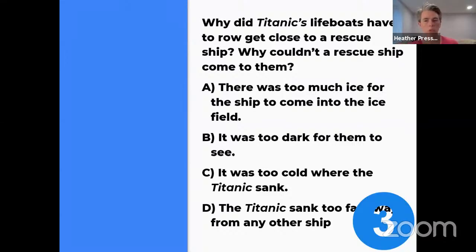A, there was too much ice for the ship to come into the ice field. B, it was too dark for them to see. C, it was too cold where the Titanic sank. Or D, the Titanic sank too far away from any other ship. So again, why did Titanic's lifeboats have to row to the rescue ship as opposed to the rescue ship coming all the way to them? A, there was too much ice. B, it was too dark. C, it was too cold. Or D, it sank too far away.